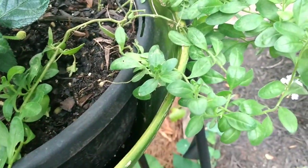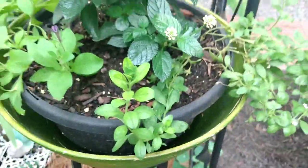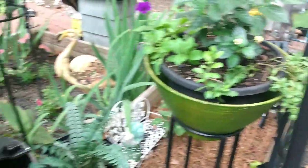Here is, this has got petunias in there, and I think this is lobelia, if I'm not mistaken. Those are doing pretty good. These are just starting to bloom. These were clearance plants as well, so they're doing pretty good.